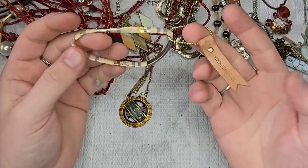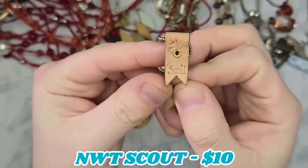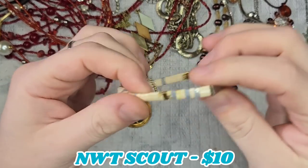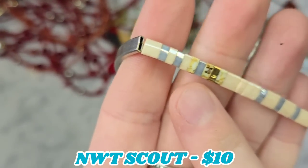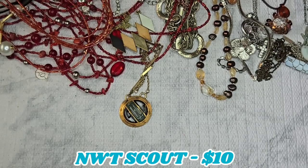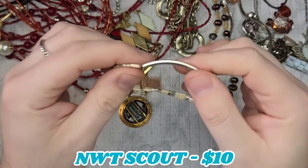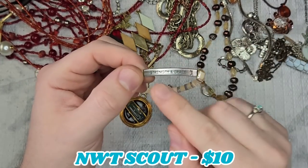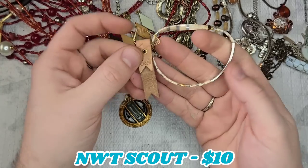Okay, I was able to untangle this Scout. And Scout is actually a pretty good brand. They do natural stones. This, I believe, does have some real natural stones. So I believe these little multicolored beads right here are real gemstones. And then we have mother of pearl shell. And then the inside, it's like a matte silver band. And the inside, it says strength and grace. And then it says Scout. And it is new with tags.